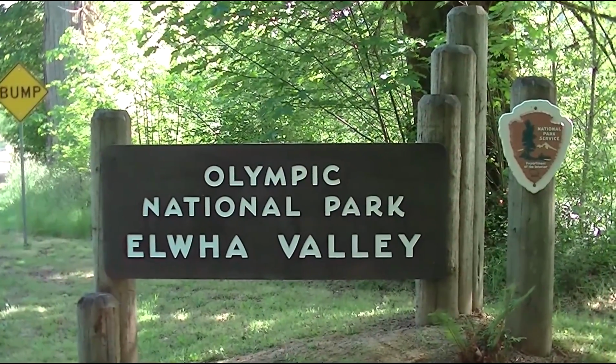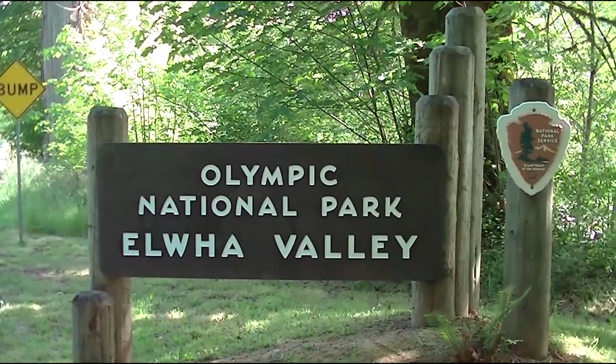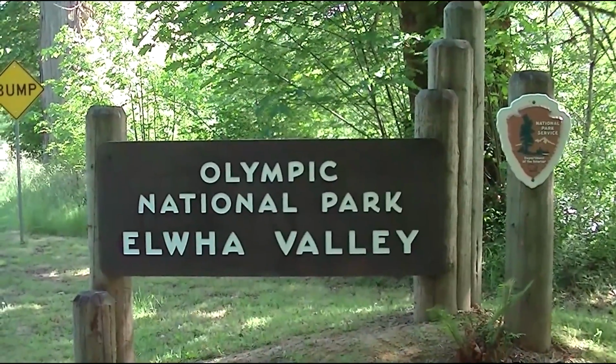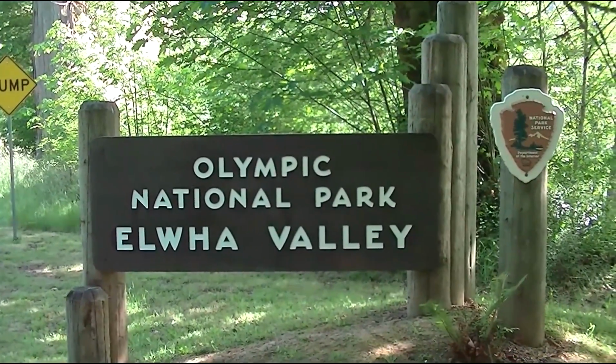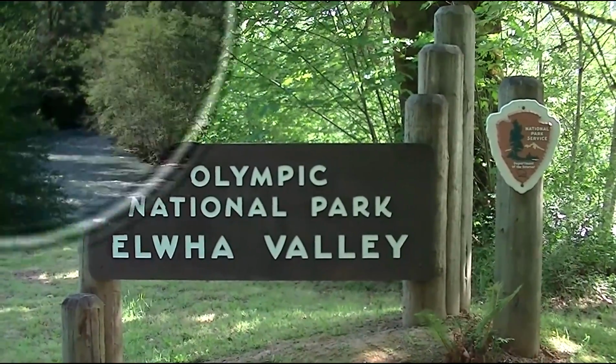5 o'clock on June 5th. Elena stayed back at the trailer to take a little rest along with Charlie. And I'm out here taking a quick tour of the Elwha Valley. We're going to go inside and take a look.